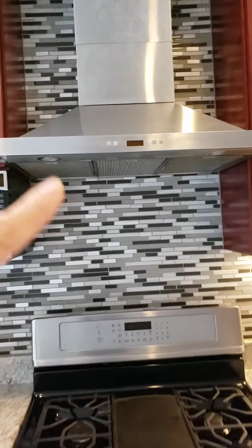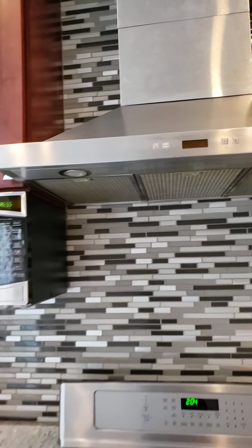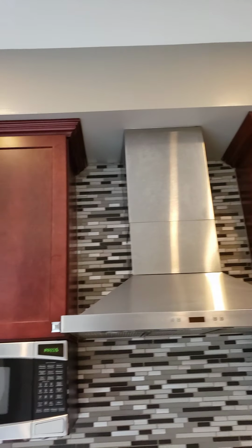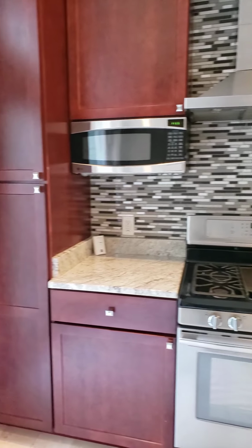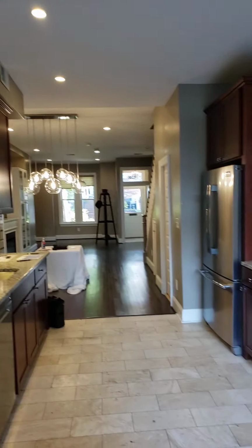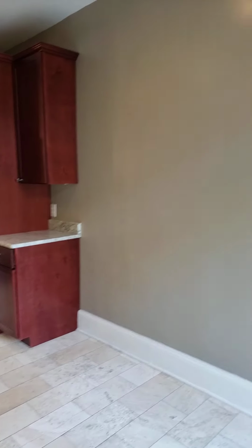I think this is a false, like it doesn't really vent out because that's a duct for the air conditioning system and not the duct, but we'll double check. I think it's also recirculating. It just looks like a fancier type. No coat closet in this house. I guess this is kind of where you do your broom and pantry. Certainly more could be done here.